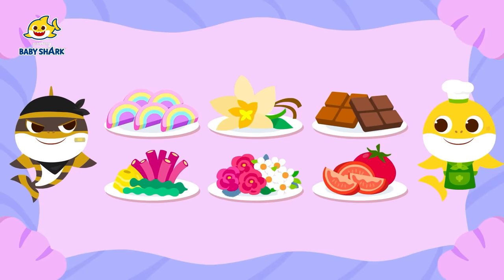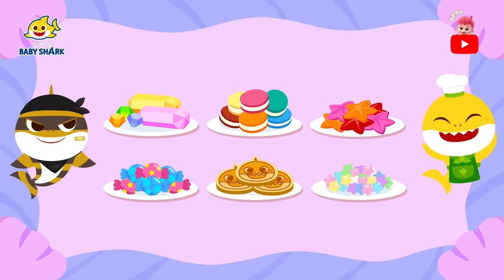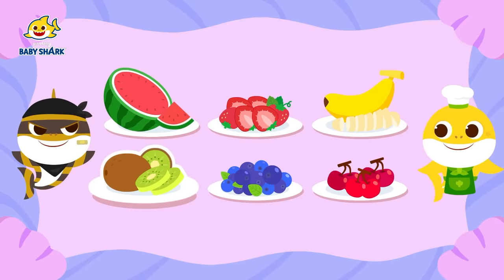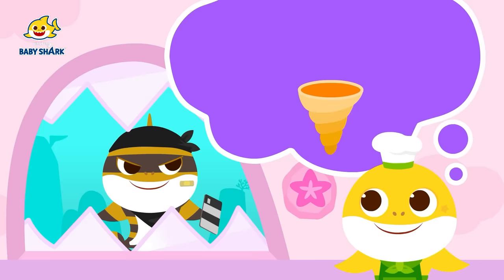Welcome to Yum Yum, what would you like? Colorful rainbow ice cream for me. What kind of toppings would you like? Let me have some squishy, gummy starfish. What fruit should I add on top? Green, green kiwis on top of everything. We have all the ingredients! An order for rainbow ice cream with squishy, gummy starfish and green kiwis on top.